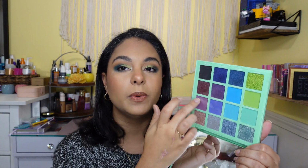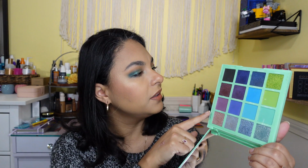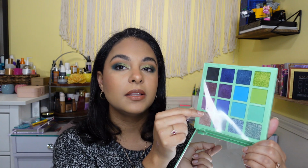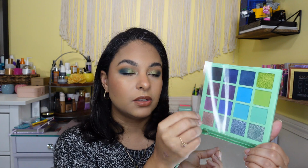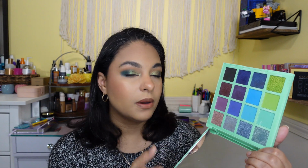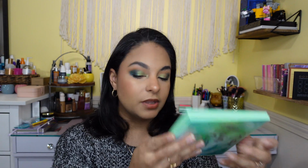I was really hoping to use some of the colors here, and I was disappointed to find that I could not really get them to work properly. The other thing is that the names are not actually on the palette, they're on this plastic, so you kind of need to hold on to this if you want to remember the shade names that you're using. So that was kind of, you know, not cool. So those are my feelings on that palette.